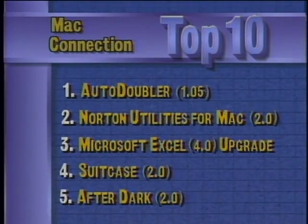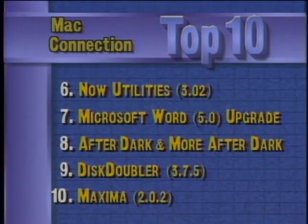The top-selling software last week for the Macintosh, according to Mac Connection, includes AutoDoubler and Norton Utilities in the number 1 and 2 spots. Rounding out the top 10 are Disk Doubler and Maxima. Time now for this week's Software Review with Paul Schindler.